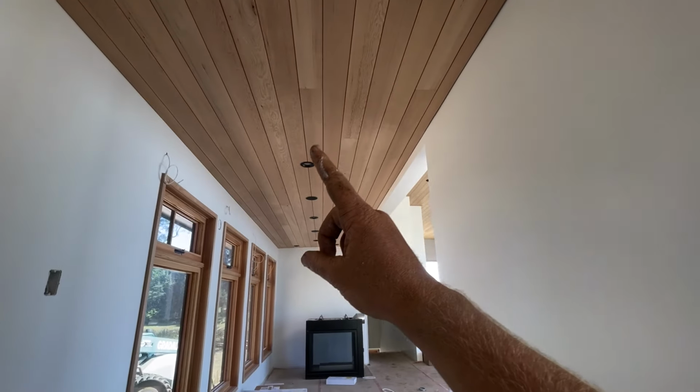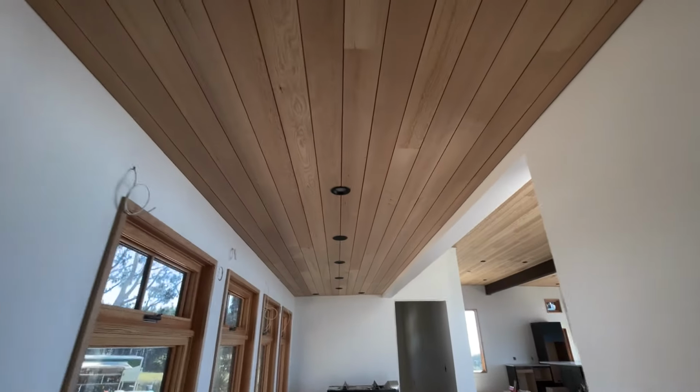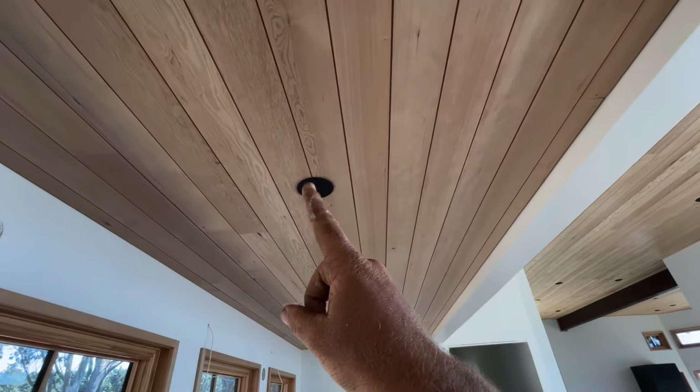To showcase just a little piece of the thoughtfulness behind the design of this house. This is one of my favorite things. So as you can see, all the lights are right in a row, right on a seam here. But not only that, so we've got light, and these are actually speakers.